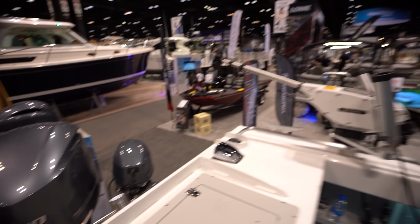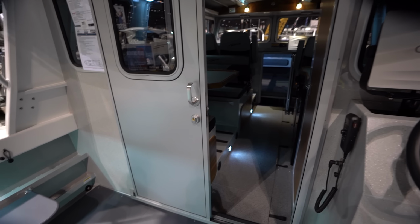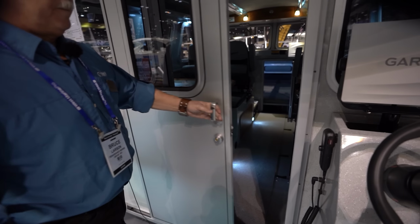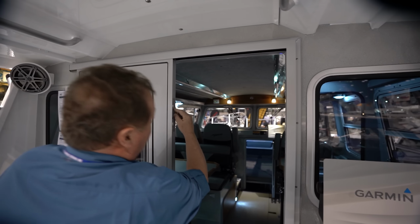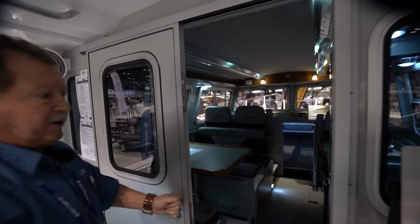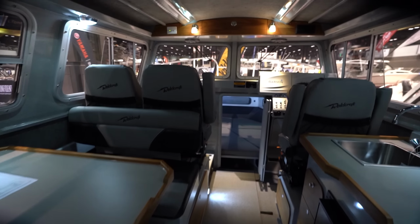So Bruce, let's see inside the pilot house. Sure, go right ahead. Is this like a double door that opens, or just a door? It's one sliding door. And it's lockable, so you can lock it open. So when you're out running, there's no issue with it going back and forth. Which is convenient. I like that already. Wow, this is very nice.